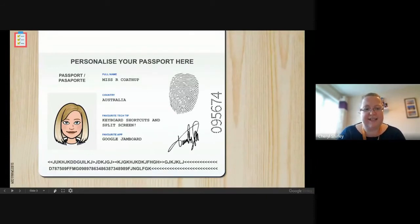Now you can see here that this example is of Miss Coatups. And what you're able to do is you're able to change the picture. So you could take a picture on your camera and then upload it. Or you might want to draw one. So maybe you could use Jamboard to draw, or you could use Adobe Spark to make an avatar of yourself. And you can just copy that into the passport.